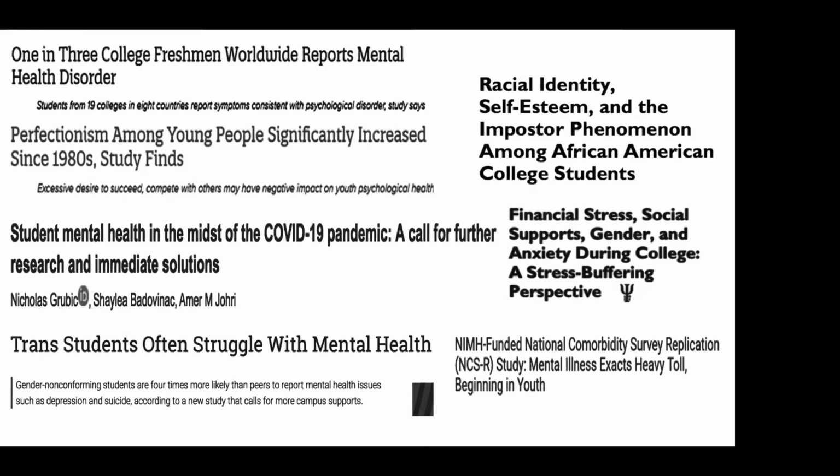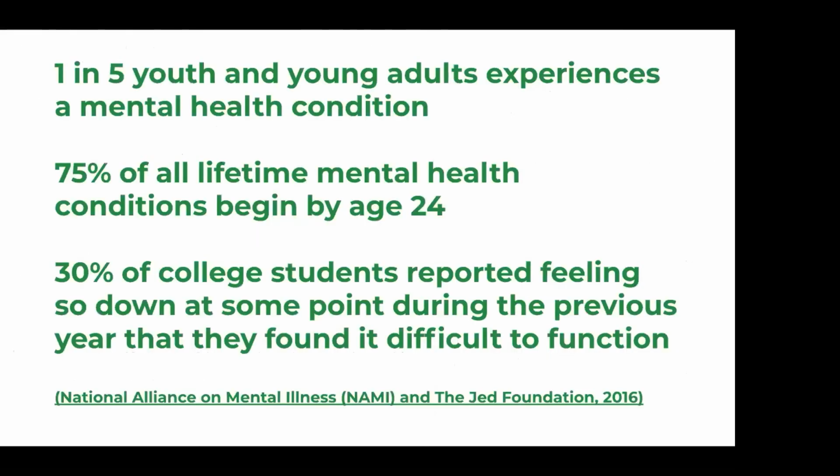More broadly, a report in 2016, National Alliance on Mental Illness and the JED Foundation found that 1 in 5 youth and young adults experiences a mental health condition. 75% of all lifetime mental health conditions begin by age 24, and 30% of college students reported feeling so down at some point during the previous year that they found it difficult to function.